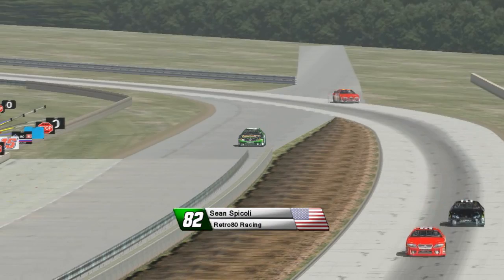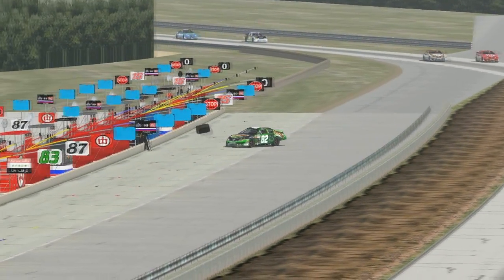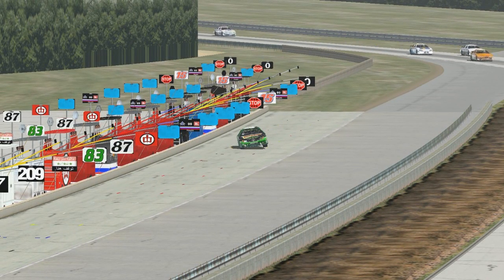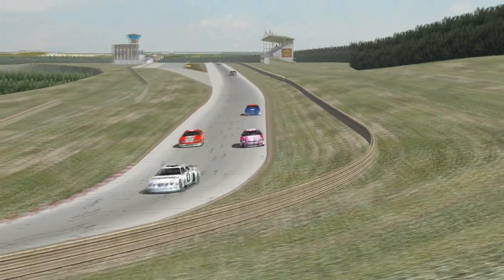Sean Spicoli diving onto pit road from, I believe, 22nd place. Sean Spicoli hits pit road, reporting a loose wheel on the number 82. So a hamper on his day, definitely.